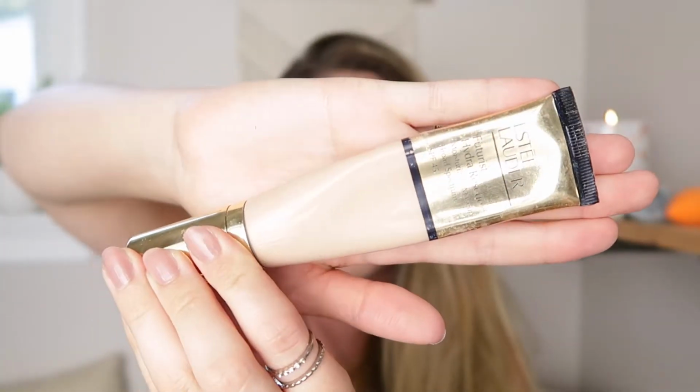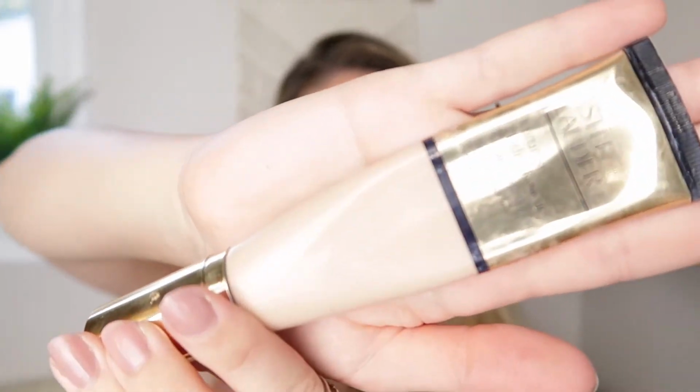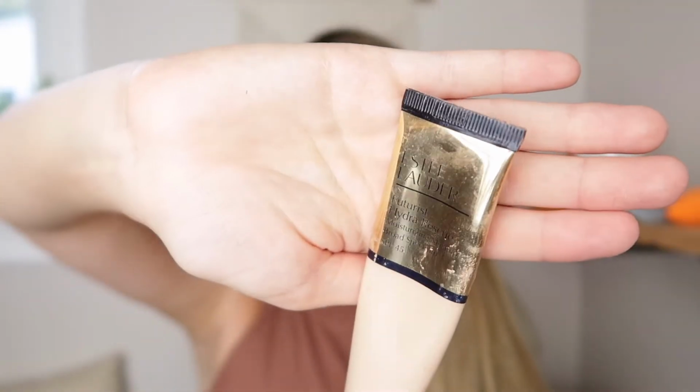Starting off with my favorite foundation right now, the Estee Lauder Futurist Hydra Rescue Moisturizing Makeup in shade Desert Beige.